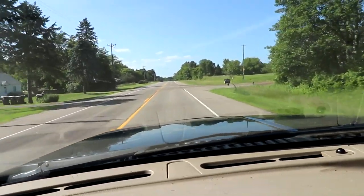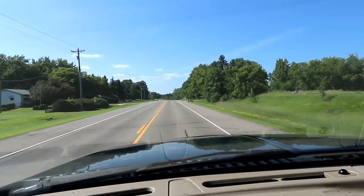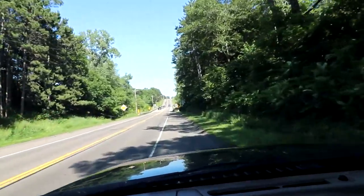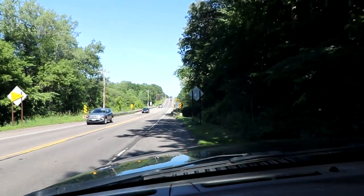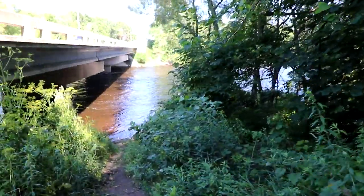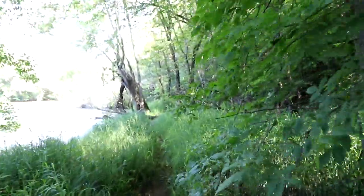It's 85 degrees this afternoon. It's not quite as humid as it was yesterday, but there's no rain showers like there was yesterday either. I'm gonna get all covered in bug spray and then we'll head down to the river. Let's head down to that far one first.